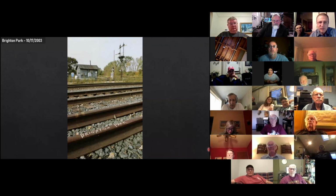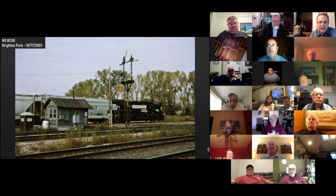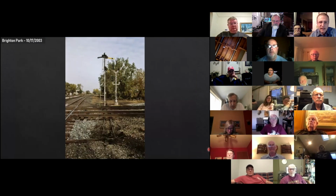It was well known for the semaphores that still controlled train traffic through here. It was a manual interlocking, so all trains had to stop, get permission from the operator, and then proceed through. And the operator was in that shanty, and it was all manual levers that operated the semaphores. This whole area was modernized several years ago, and these semaphores are all gone now.